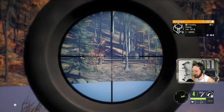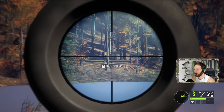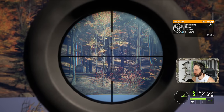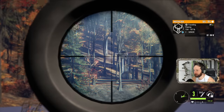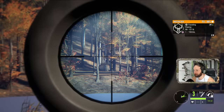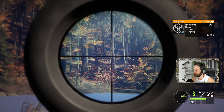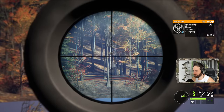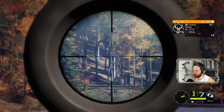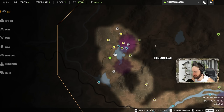And unfortunately, this buck, I think we just smoked him. Shot looked pretty incredible to me, and we got him a hit solid. Couldn't exactly tell you where we hit that buck, but it looked almost perfect to me. And if you look, we're by Lake Kawasak by Tuckerman Range, way up on the northwest end of the map.